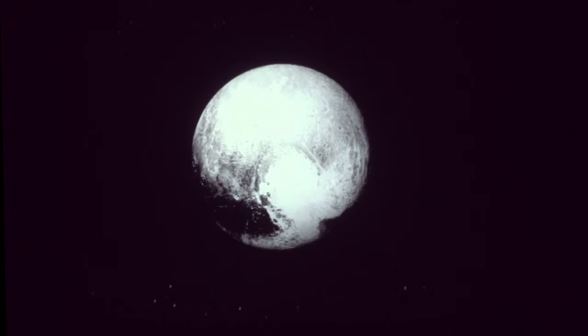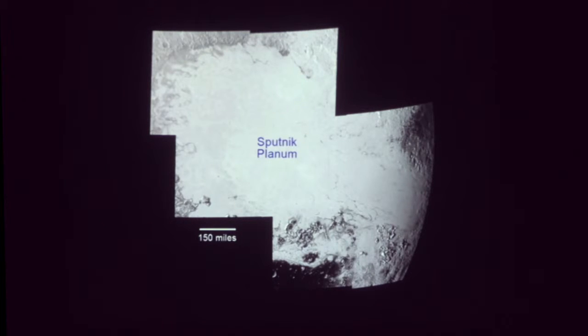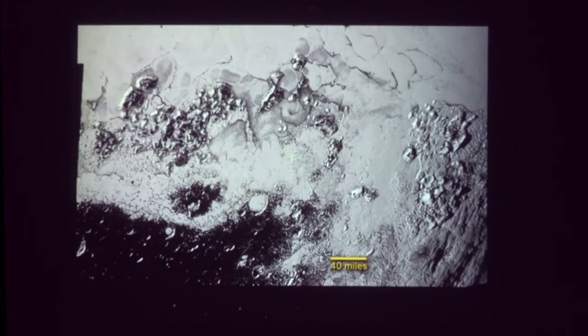And so here's just zooming in on Tombaugh Regio now, and I'll do some still images of several of these. So that's now called Sputnik Planum, this area right in the center of Tombaugh Regio. And we'll look at both this area and this area in some detail. And so we'll start down here, zooming in. First thing is there's mountains.